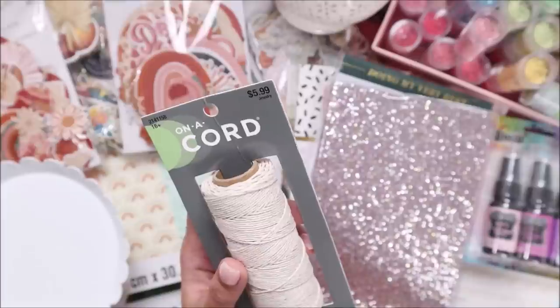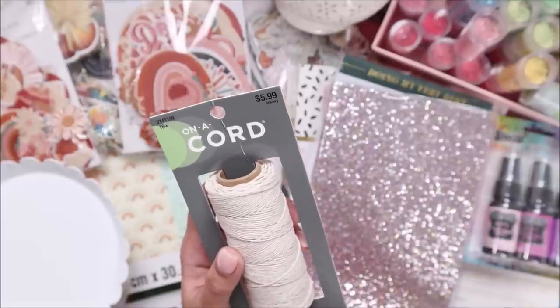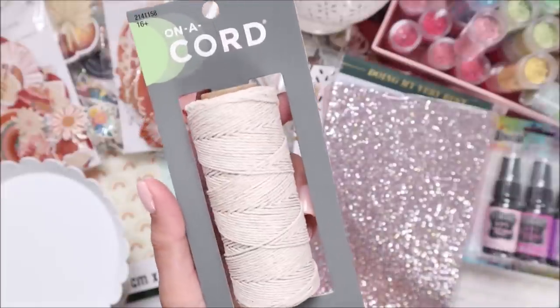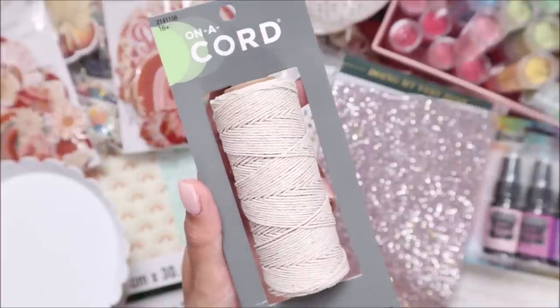I wanted two of them. I use this a lot. It's this 1 millimeter hemp cord. They only had the thicker one, so I was really sad. But yeah, I did grab one of these in this tan color, khaki color.